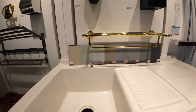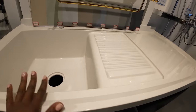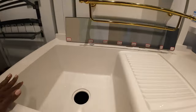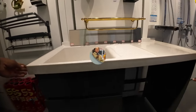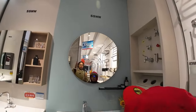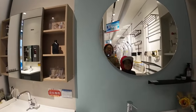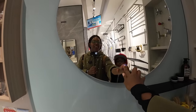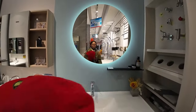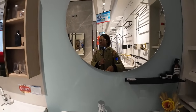Look at this, guys. So it's the sink, outdoor sink. Like we sometimes want to use our hands to wash our clothes, so we can use this outdoor sink. Beautiful. This mirror, the round mirror bathroom, and it also has the light. Wow, look at that, guys. It can give the light vibe. Did you just see that? Look at that. Yeah, this is beautiful.